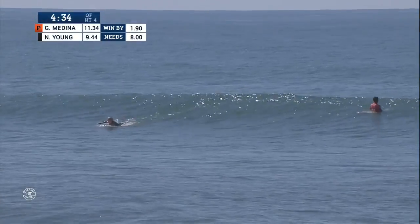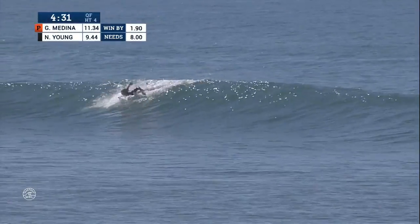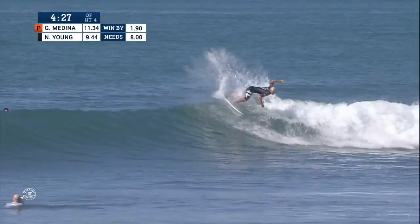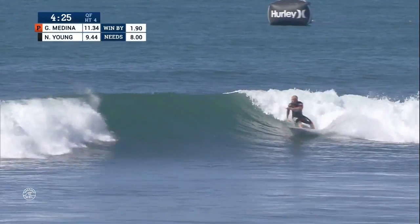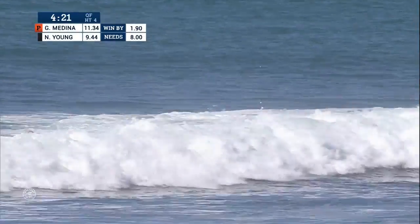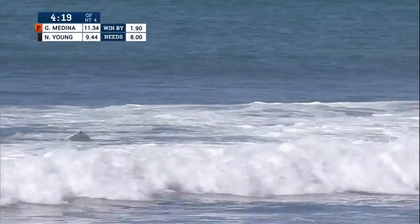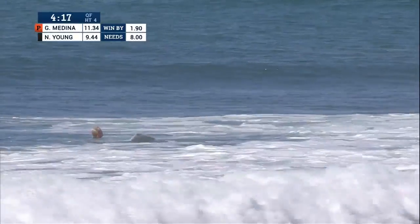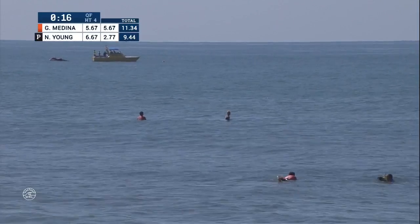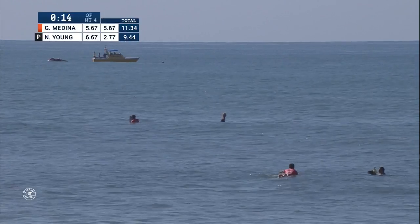Medina's had 2 wins over Nat Young in his career, and Nat's still fighting back. Little inside corner. Young winds up, throws some water out the back. It's closing out quickly, so he'll blow the tail into reverse, and he ends up incomplete on the finish. Nat needs to focus. He needs an 8. On paper, checking out the numbers, if that low score wasn't cut in half, he would be leading this heat.